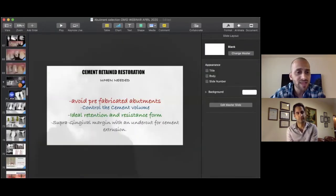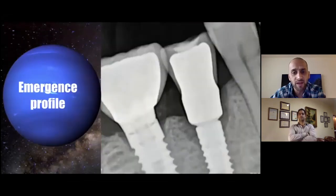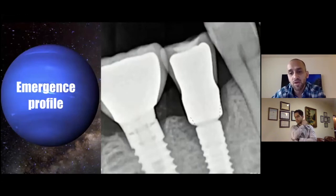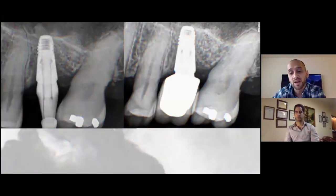All right, so let's carry on with my second area, and that is the emergence profile. And I think as a periodontist, you agree with that. We can do the most beautiful surgery, like I mentioned earlier in the seminar, but if you have the wrong profile, like a reverse platform switch in this area, you can really cause a lot of damage and destroy the soft tissue and hard tissue peri-implant health. That can lead to crestal bone loss. That can really be a problem.